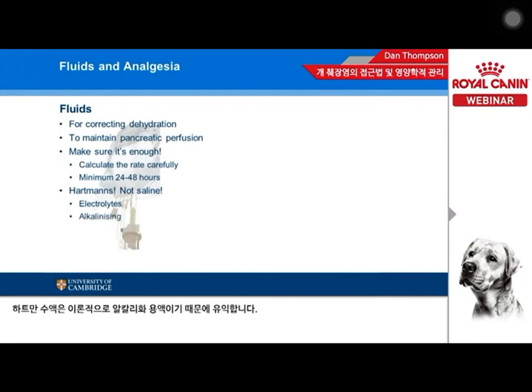Hartmann's is also theoretically advantageous as it's an alkalinizing fluid. An alkaline environment, as we previously discussed, slows down the activation of trypsinogen, and so theoretically this might reduce worsening of pancreatitis. Certainly in humans, they've demonstrated a reduction in systemic inflammation when Hartmann's was used rather than saline.